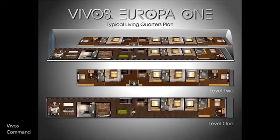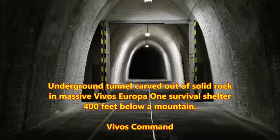Vivos is one of the companies that supplies underground bunkers in case of an Earth cataclysmic event, such as an asteroid strike or atomic war. And the company is known as Vivos, or the Vivos Group. It's a California-based company founded by Robert Vicino, and he proposes to build hardened underground shelters designed to withstand future disasters and life extinction catastrophes.